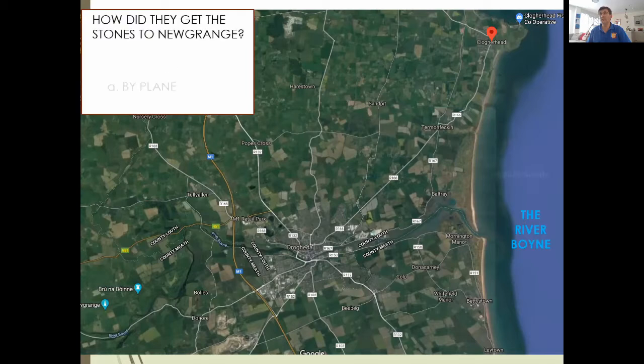So I'm going to ask you, how do you think they got the stones to Newgrange, all the way from Clogherhead up here? Did they do it by airplane, by horse and cart, or by boat? Well, if you think they did it by plane, I don't think there were many planes around 5,800 years ago or 5,200 years ago.